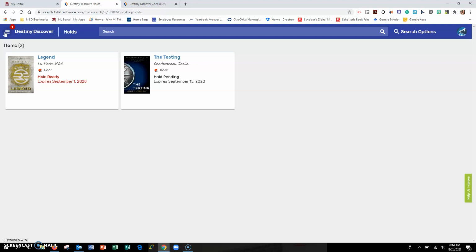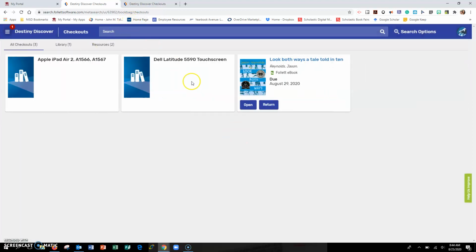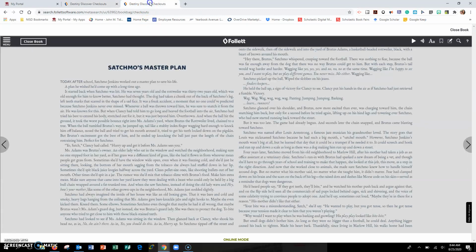So how do I access books that I've already checked out? I'm going to click those 3 lines again and I'm going to click on checkouts. Once I click on checkouts, it's going to bring up everything I have checked out. And then I'm going to want to open the book that I want to read. So I'm going to click open and it's going to bring up the book that I'm reading. Now it's going to bring it up exactly where I left off.